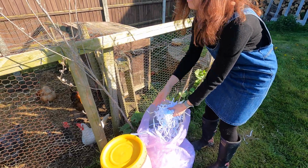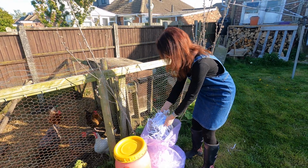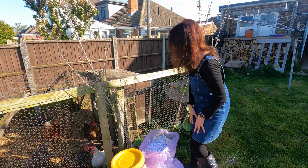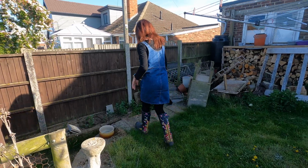You couldn't use that in the run, otherwise it would turn into papier-mâché when it rained. But in the nest boxes, this works really, really well, and it's a really cheap way of doing the nest boxes, and they seem to love it as well. So as we move around, I'll show you the little nest boxes that we've got.